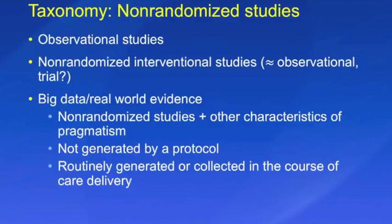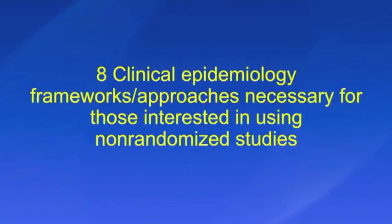When we use terms like big data or real-world evidence, this implies that it's non-randomized, but it also has some other aspects of pragmatism. It is not generated by a protocol, and it's routinely generated and routinely collected in the course of care delivered. After this background and rationale, I will move to these 8 themes or frameworks or approaches that I want to tell you about, and they are related to this concept of using non-randomized studies for decision making.